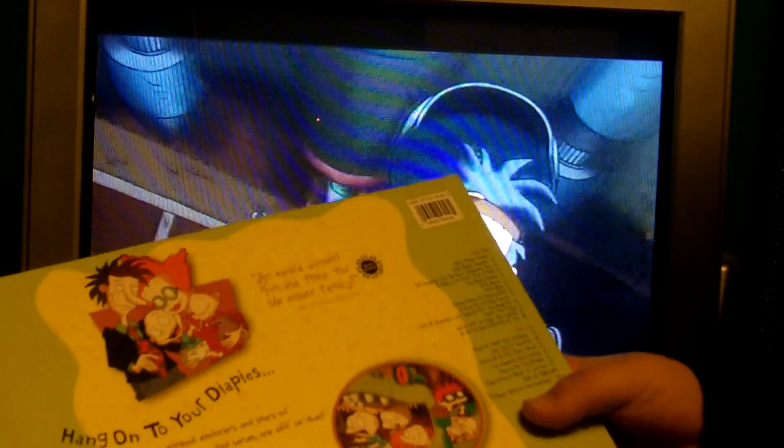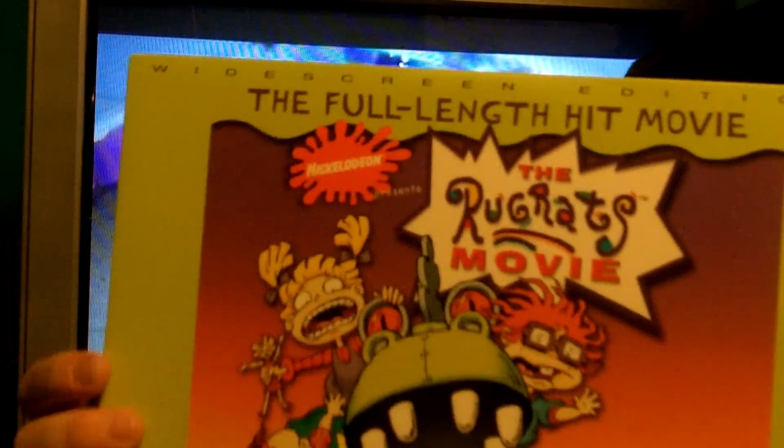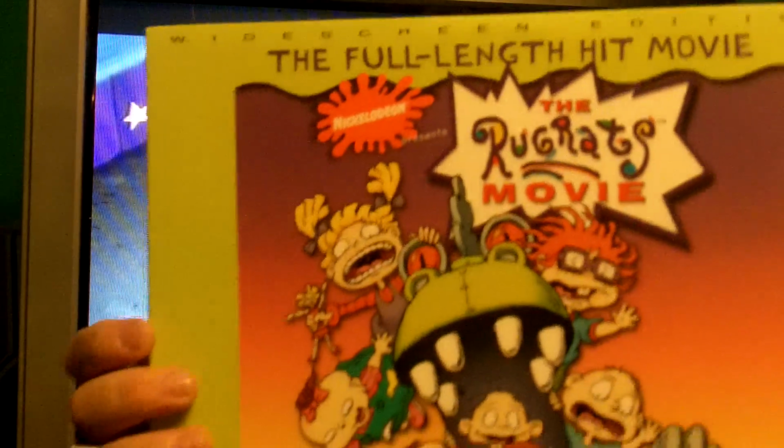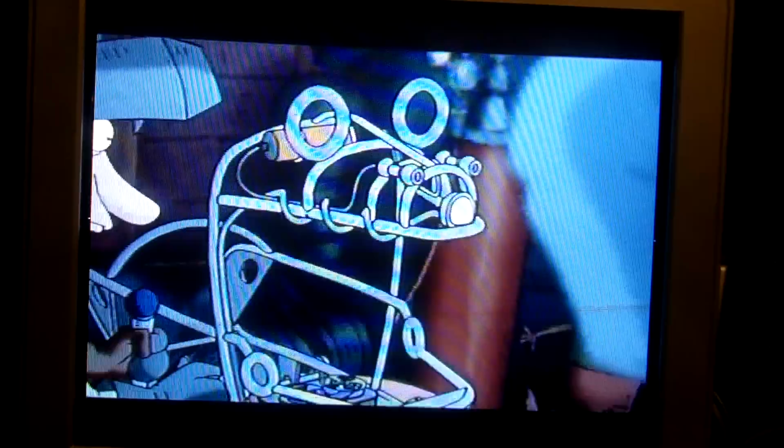It's got digital sound. I'm pretty sure it's Dolby surround. It's too bad it doesn't have something cool like Dolby Digital to really enhance the theater experience from this movie. But the visual quality is one of the highest I've gotten on Laserdisc.